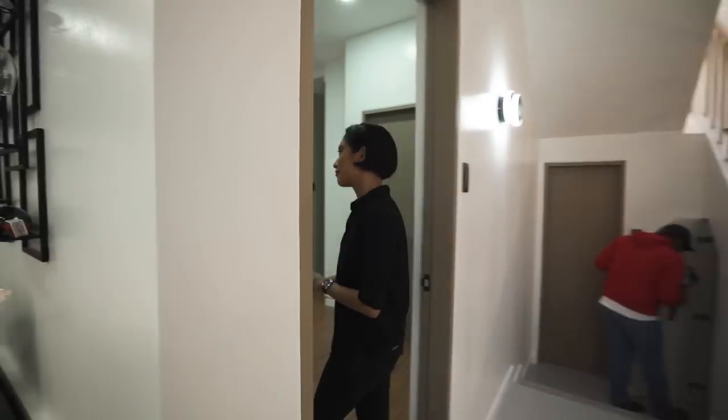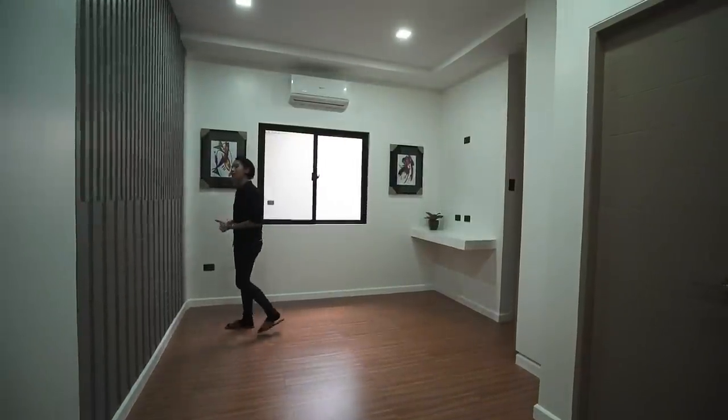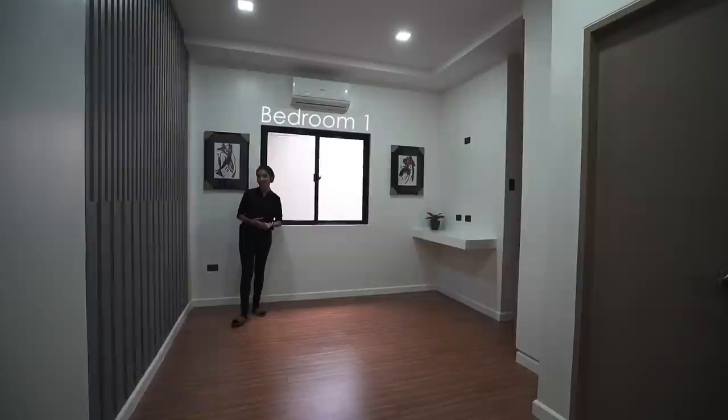So over here, we have bedroom number one. So this is obviously on the ground floor, so you can turn it into a granny room.